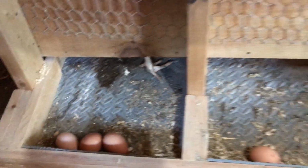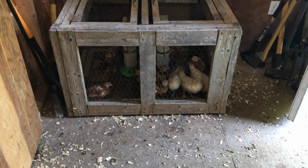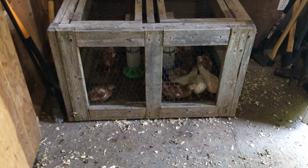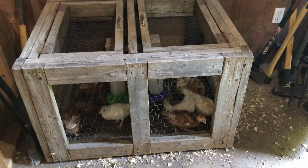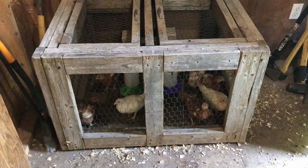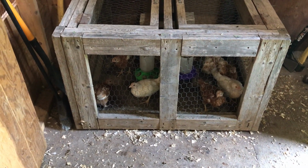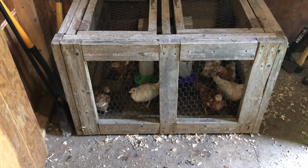So I have some chicks over here that are no longer really chicks. They're getting closer to the pullet stage. These are going to be the next generation of my chickens. There's some white ones in there, and also some golden comets. So I like to have a mix of them. So these guys here are about 10 weeks old.